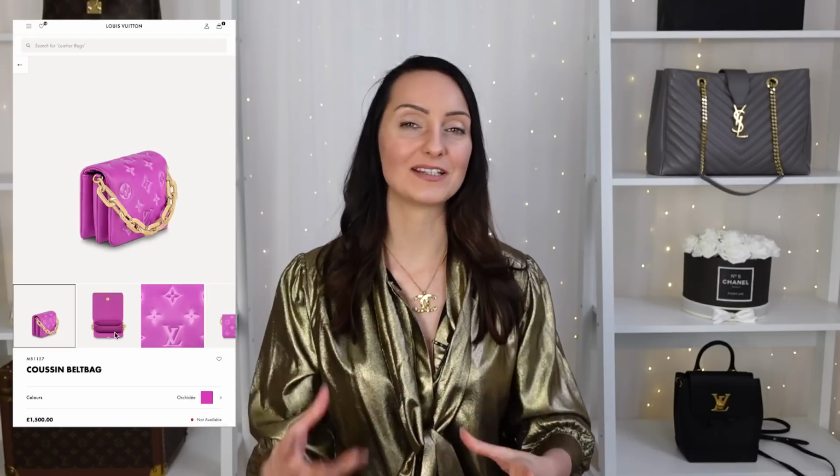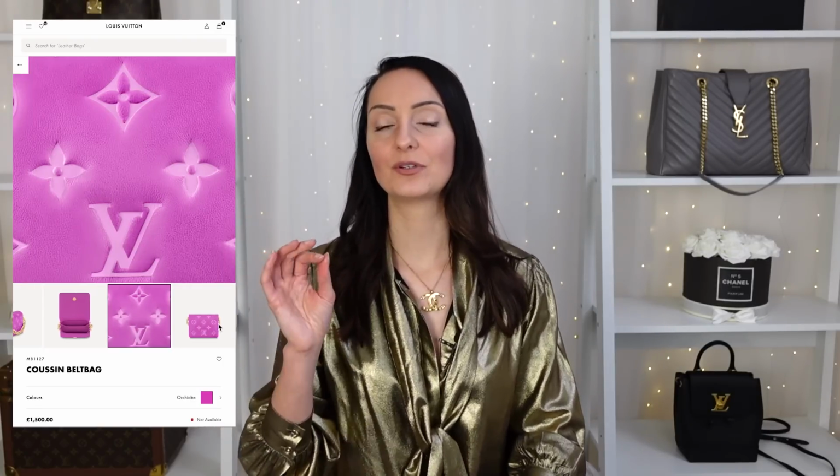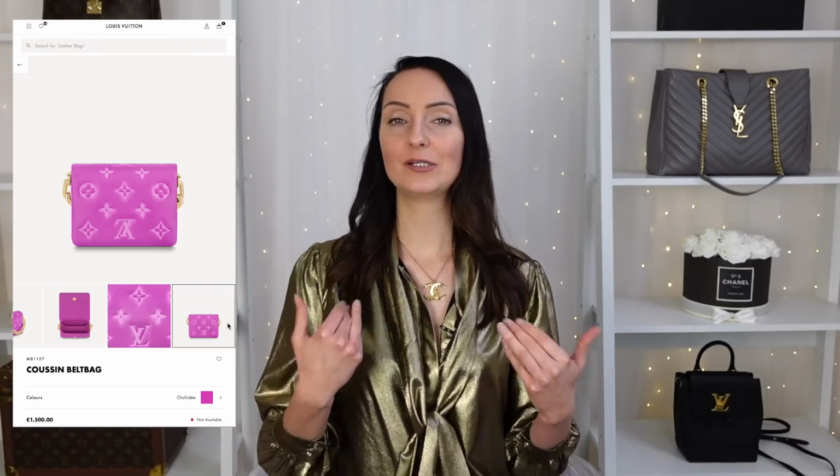Personally, my style, if I was to get a belt bag, would probably be more down the Saint Laurent route. This feels very trendy. I can see in some scenarios, with some really cool jeans on and a nice top, the Coussin belt bag would look stunning. I think it would look really, really good. My style, probably not, so it's not going to be one that I add to my wish list.